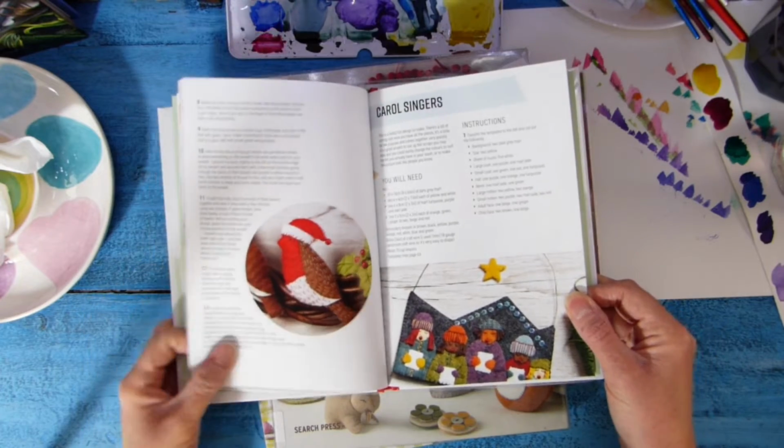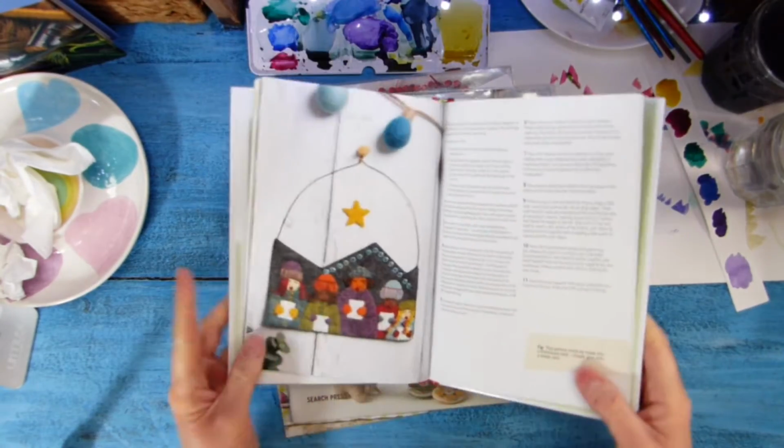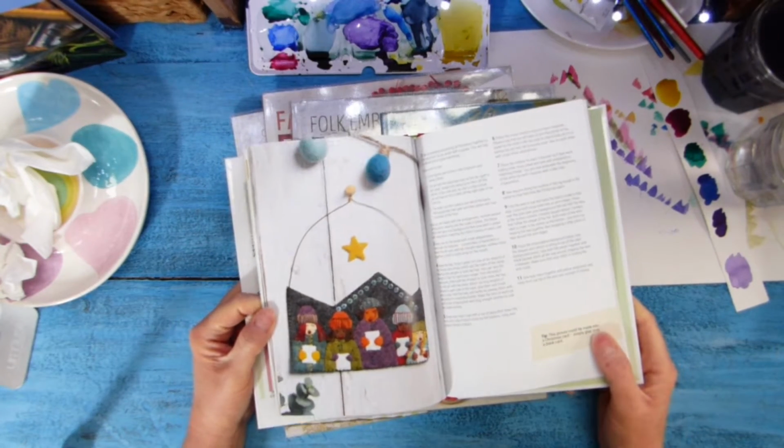ornament. Oh, my daughter has got up, so I'm just going to have to pause a bit. Okay, sorry for the interruption. I've sorted out breakfast and water and whatnot.